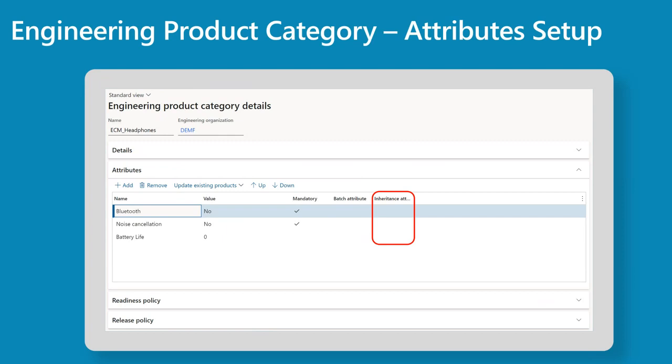This feature is useful when, for example, one component of a finished good is fragile, toxic, or flammable, because you can easily identify the fragile, toxic, or flammable attribute and propagate it to the finished good. We will cover this feature in more detail in the next part of the tech talk.